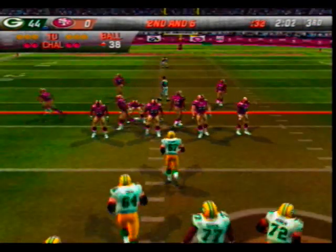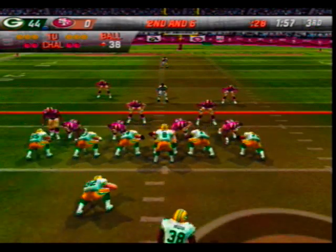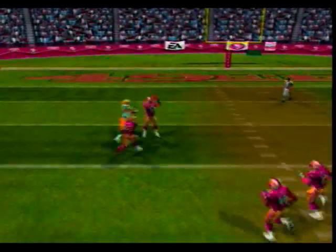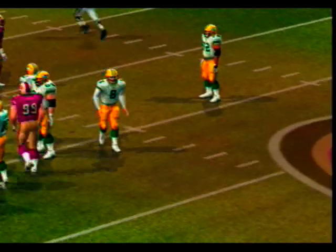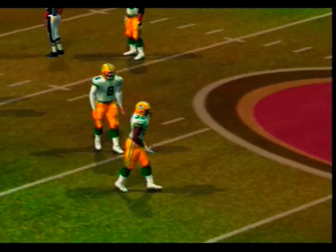It's second down and 6 to go. Ball on the 38-yard line. Receives the handoff. Great fake. Throwing. Almost picked off. Patterson was the one they were trying to get the ball to. Thomas had the coverage on the ball.